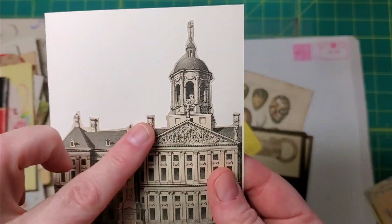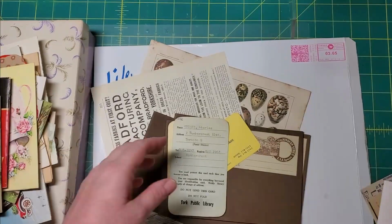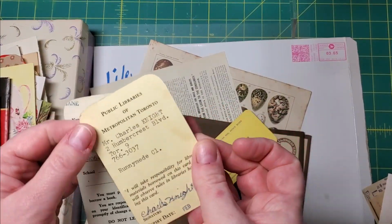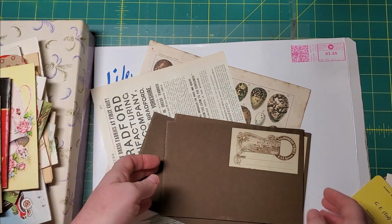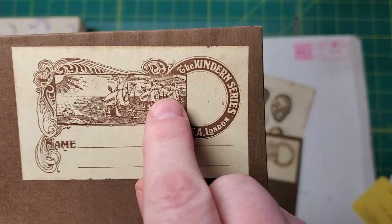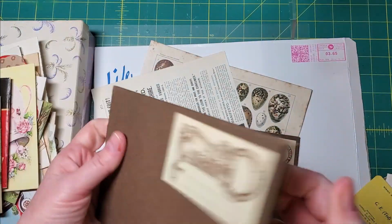So this picture has been fussy cut from somewhere and glued to a card. It says Ilsa. A couple of library cards from the 60s. Somebody owed 45 cents. And a business card. I have no idea what these are. There's 3 ships, and the ships have words on the sails, but I can't read them. I'll have to get out my magnifying glass. There's 3 of them, and they're just blank brown paper, all 3 of them.